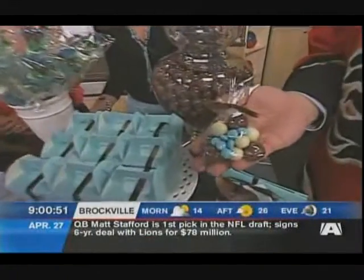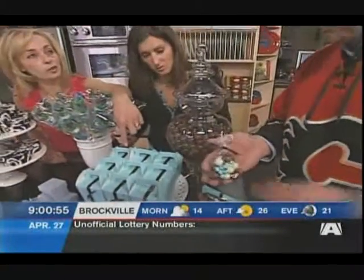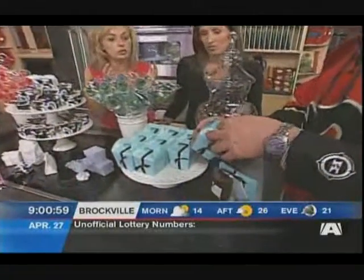Yeah, and so again, color coordinated. That's beautiful. Isn't it nice? And we can stick one of those little bags inside of one of these boxes, so you don't have to fill the entire box full of candy.